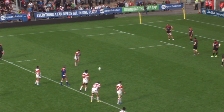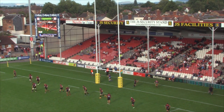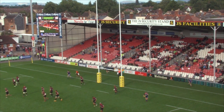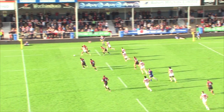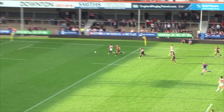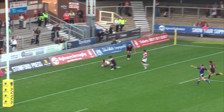As Japan line this up, Goromari goes for goal and is successful, so he brings Japan back to within a point. Georgia try and get it out. It's dropped by their winger, and now Japan have the chance to really go in. It's a bit of a chase. Can they get the ball? It's some footballing skills. Japan can't take it, or can they?